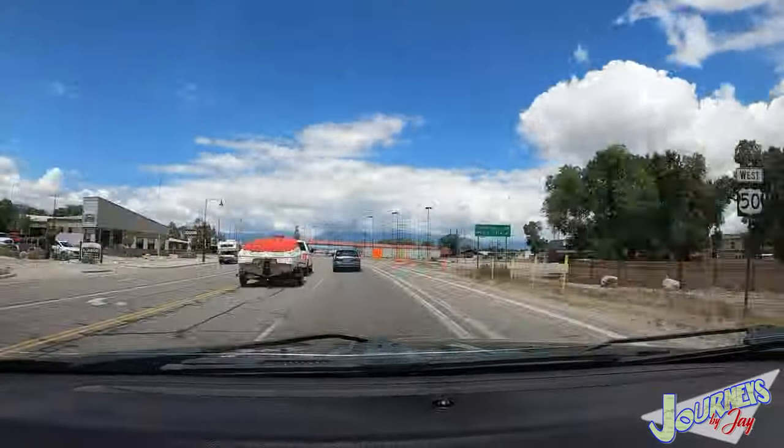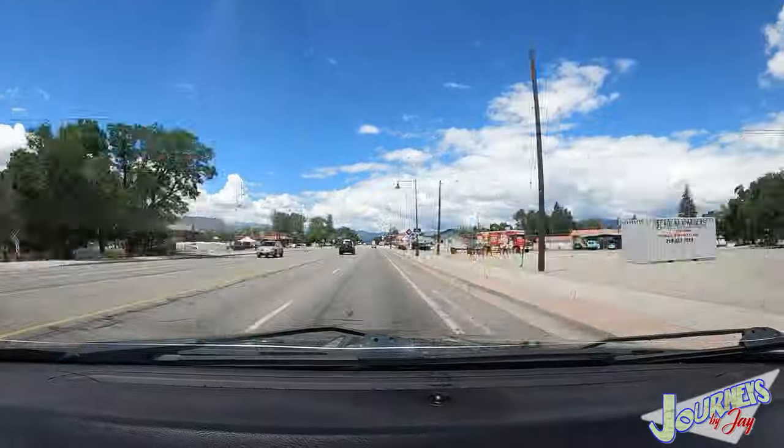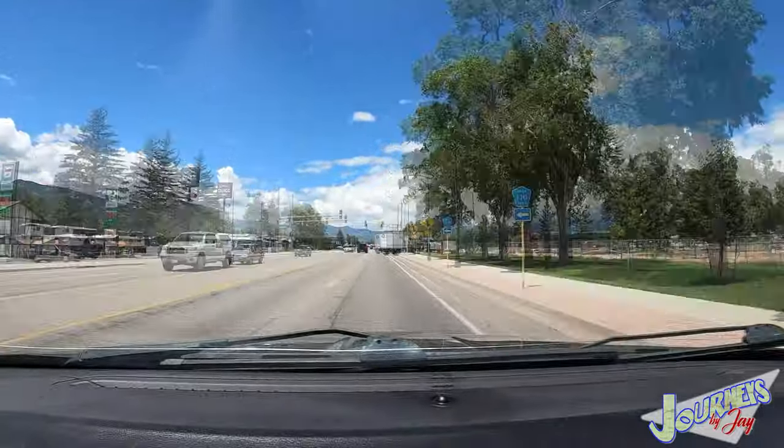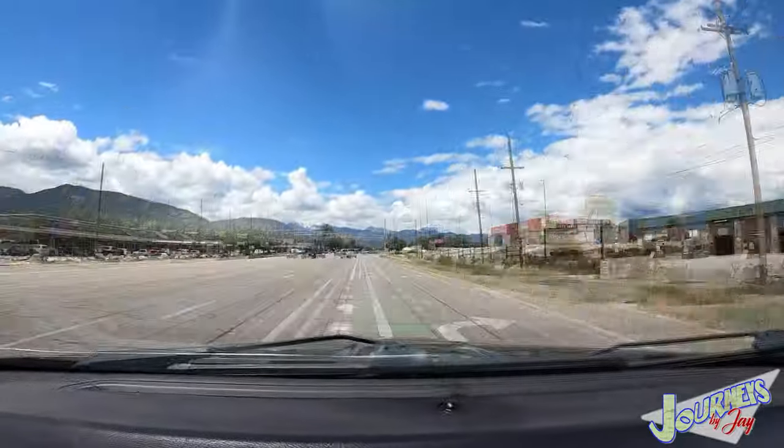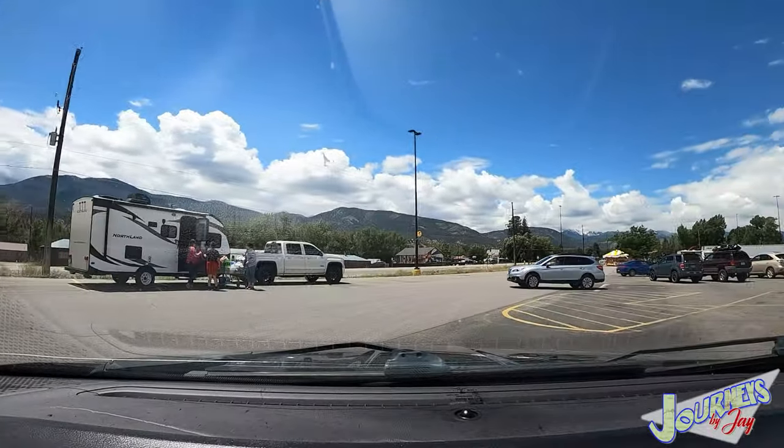Before reaching the campground, we're gonna stop at the almighty Walmart here in Salida, Colorado to pick up a few of the essentials, firewood, propane, and among other things. Walmart, Salida. And we're gonna get some provisions, find some propane, and so forth.